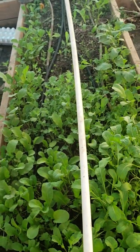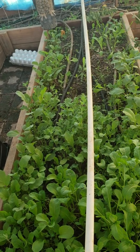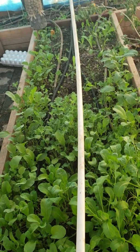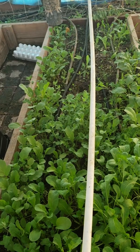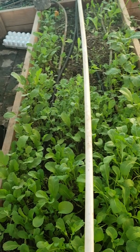But I don't mind. I like the dill in the greenhouse. I really do. Maybe because it gets so much water here that it doesn't dry out really fast, because we live in the desert. It's got a lot of flavor when I grow it in here. I've also got radishes growing all around the edge.